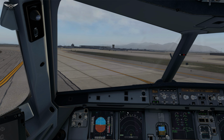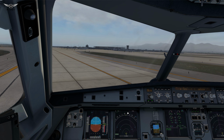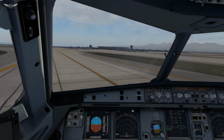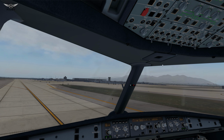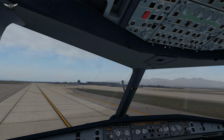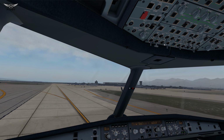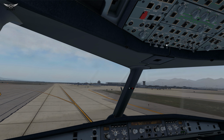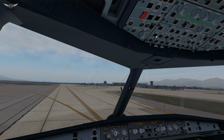I think our landing today was a pretty okay landing. Well, let's go ahead and turn the APU. We're going to wait for the APU to become available. We can turn off the landing lights and turn on taxi lights. Strobe can go off.